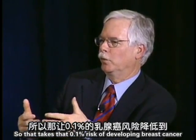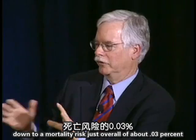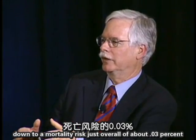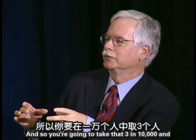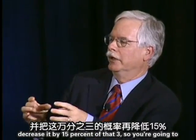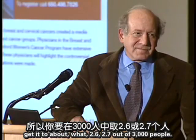So that takes that 0.1% risk of developing breast cancer down to a mortality risk overall of about 0.03%. So that's like 3 in 10,000. Help me, guys. So 3 in 10,000. And so you're going to take that 3 in 10,000 and decrease it by 15% of that 3. So you're going to get it to about 2.6, 2.7 out of 10,000 people.